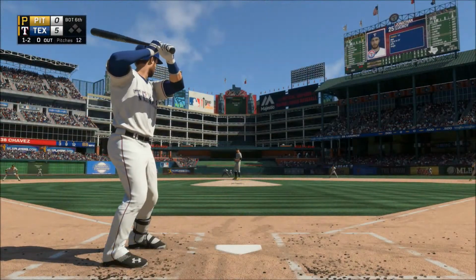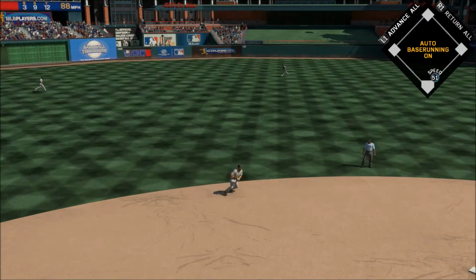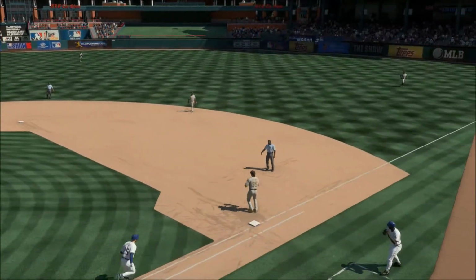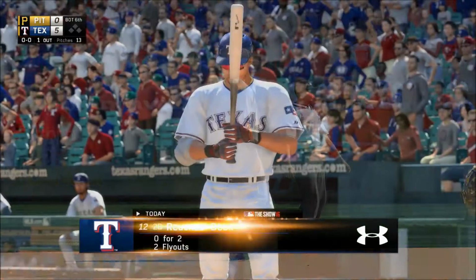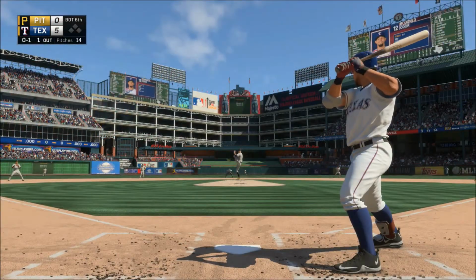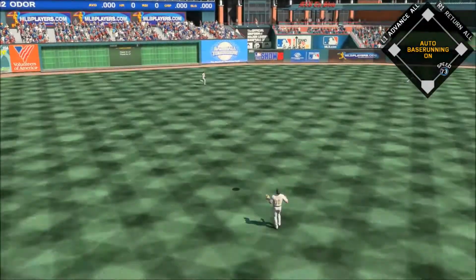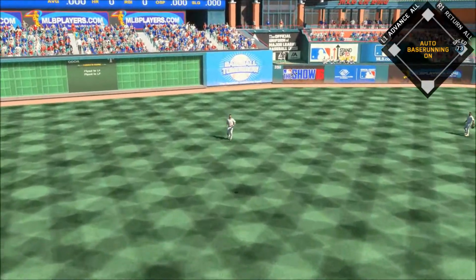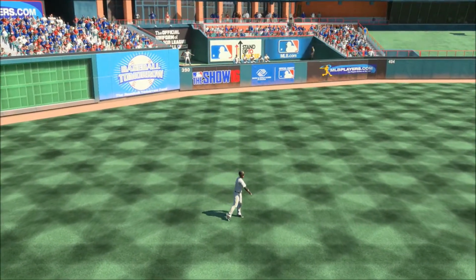Jonathan drilled on the ground to short. Andrus fields it cleanly, and he's retired here, 1 away. Now Odor. Lifted the other way out to left center. Marte is under it. And he makes the catch for the second out.